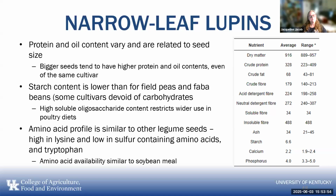The amino acid profile is similar to other legumes, which is high in lysine and low in sulfur-containing amino acids and tryptophan. The amino acid availability in the narrow leaf lupins is similar to that of soybeans, and the chart gives you an idea of the range of content in different cultivars. They are going to vary depending on cultivar and how big the seeds are and all that kind of stuff.